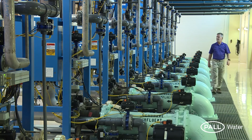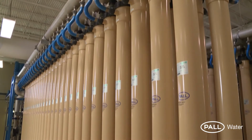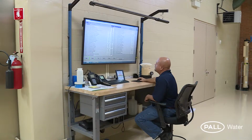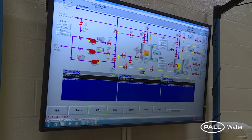When my maintenance staff has replaced a module, it was very simple for them. They have used a different module before and were very dissatisfied with how it functioned and how easy Pall was to remove the module and reinstall it. My operators absolutely love it. It's very simple, it's very clean, and it's consistent.